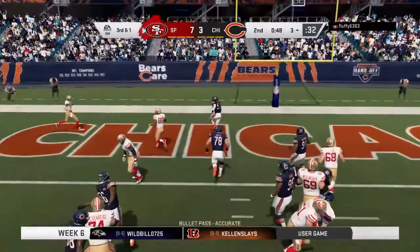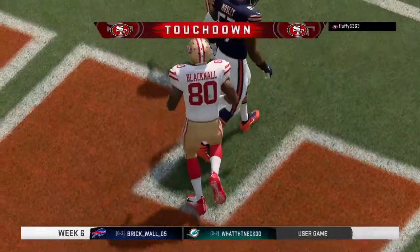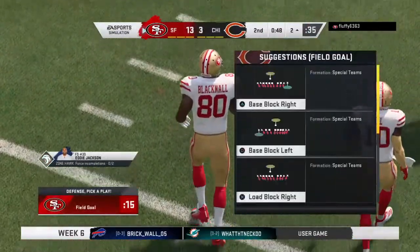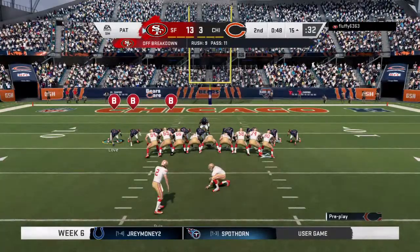He'll look to throw here. And he hauls it in the end zone. Touchdown, San Francisco. From 3 yards out. And the Niners are able to stretch their lead.